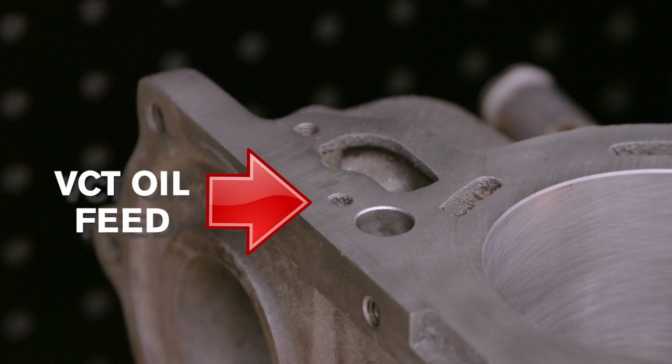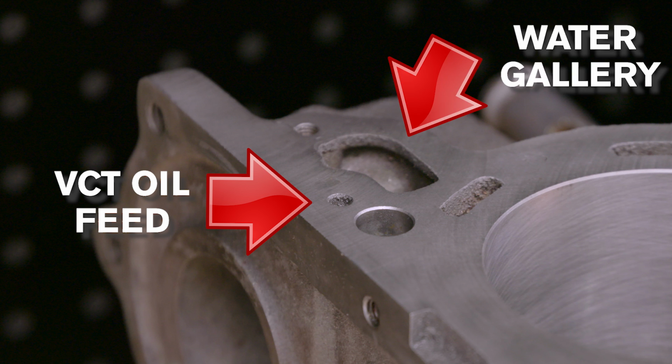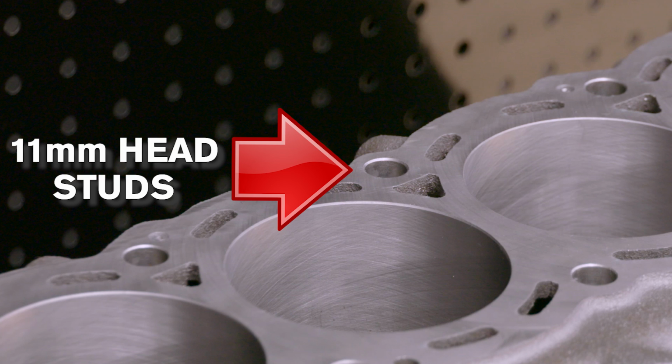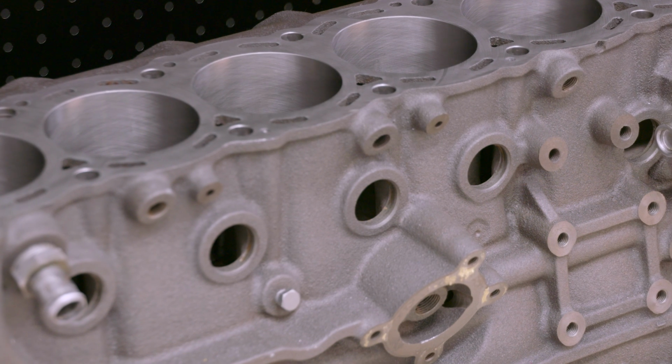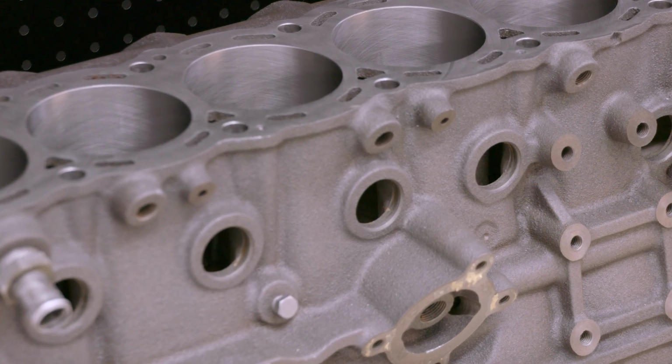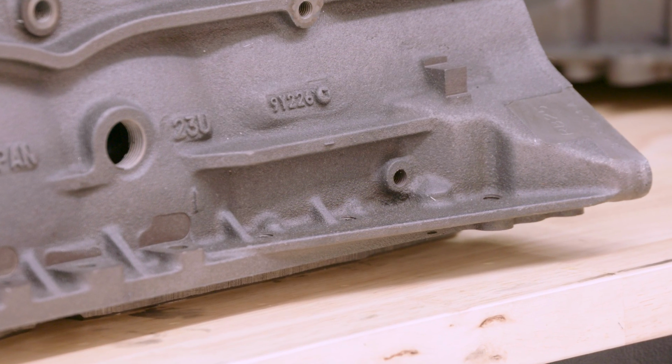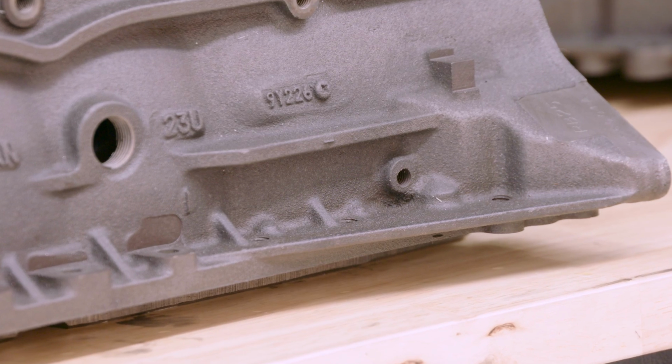The RB25 also has another oil feed for the variable cam timing up the front, and the water cooling journal is slightly different. These need to be modified to work with the RB26 head. The next difference is that the RB25 uses 11mm head studs compared to 12mm in the RB26. And lastly, the NOx sensor threads are slightly different. Overall, it's nothing that a machine shop can't sort out for you to use a 26 head on a 25.